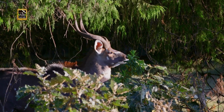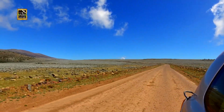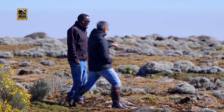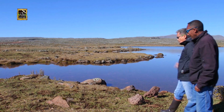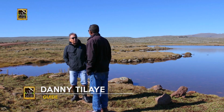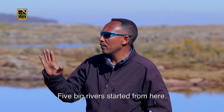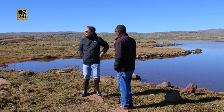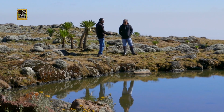But the centerpiece of the Bale Mountains is the bleak but beautiful landscape of the Sanetti Plateau. With my guide Danny, we explored the vast alpine wilderness. So Danny, how high are we at this point? Yeah, we are now at 4,200 meters. That's why I'm having a hard time breathing. I'm getting disoriented. These are springs, natural spring lakes. Five big rivers start from here. I see. These alpine springs are very important in giving life to the lowlands.